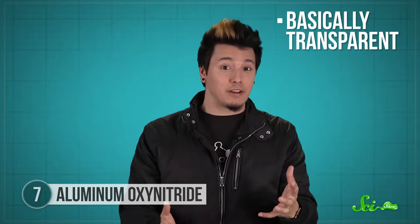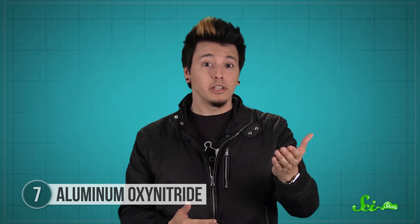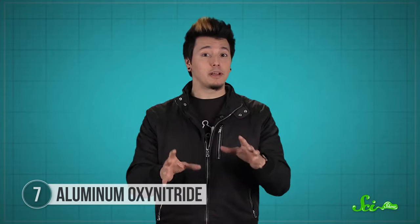It's basically transparent and extremely strong, nearly as hard as sapphire, so aluminum oxynitride is really useful for things ranging from bulletproof windows to super durable camera lenses. It's still expensive to make, but hopefully we'll find ways to make it more efficient by the time we get around to building starships. Concrete.